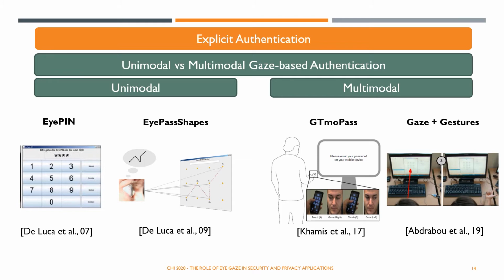On the other hand, in multimodal authentication schemes, gaze is used alongside other modalities for authentication. So for example, in this case, gaze is used with touch input, while here, gaze is used with mid-air gestures. Unimodal schemes are generally slower, but on the positive side, they are more suitable for people who have motor disabilities, or when touch input is not desired. For example, if you want to interact with an ATM without touching it, like nowadays in the COVID-19 pandemic.